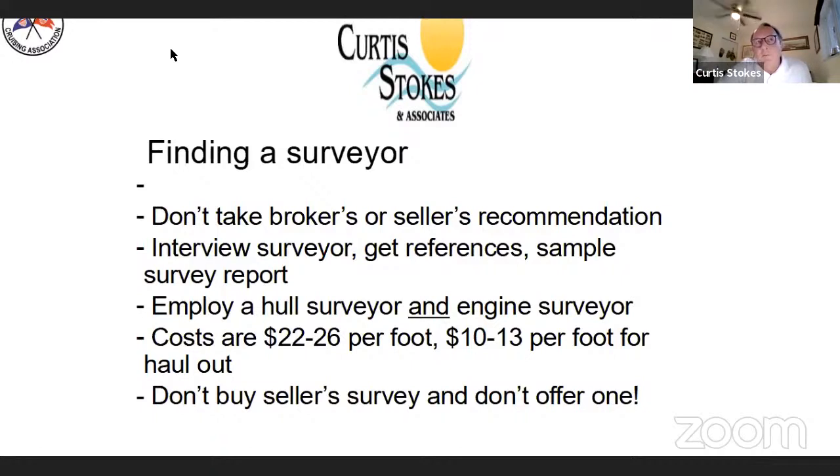Think of the survey as your insurance premium. We all pay insurance companies a premium, hoping that we don't get stuck with a catastrophic loss. Well, it's the same thought process where you're hiring a professional to inspect a boat, hoping that they'll catch everything and you don't have any surprises down the road. They're human, things happen, but your proper due diligence will save you a lot of money in the end. And I always recommend hiring a hull surveyor and an engine surveyor.